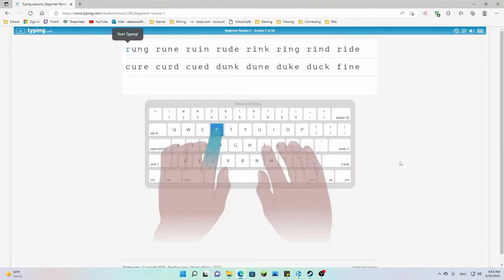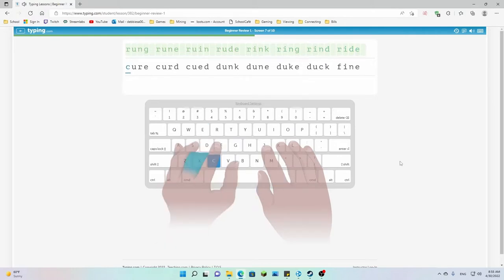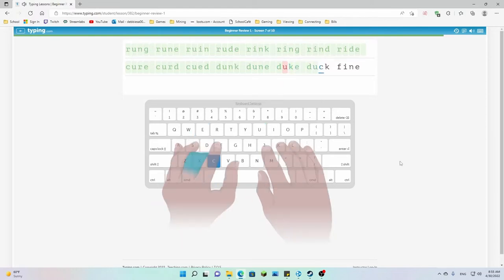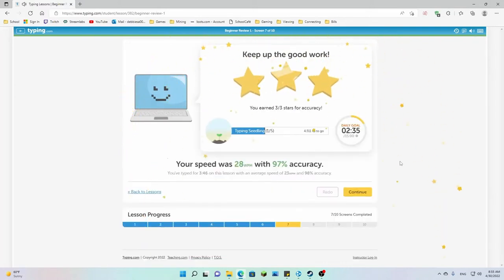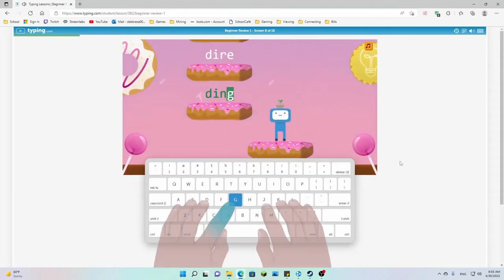All right, we got a lot of letter words here. I use my middle finger. I gotta force myself to remember to use my middle finger instead of my pointer finger for C. I'm so used to using pointer finger there. Not hitting the space key.